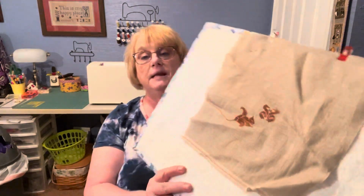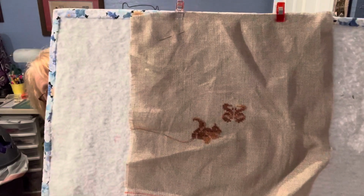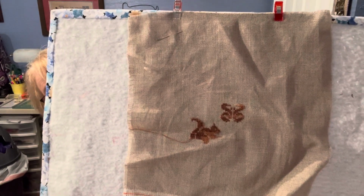Okay, the next one, you've seen and seen and seen. I really need to get this one done this month because my daughter's birthday is next month. I would like to have them all framed and finished. For some reason, I got bogged down on the squirrel. I think it was the variegation of the thread. And so I ripped it out two or three times and started over. This is all I've got done on this one.